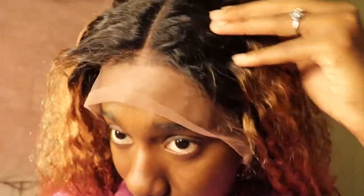I haven't bleached the knots or anything. This is just her right now. I haven't tightened it. I like her. Ooh, she's gonna be pretty. Y'all think I'm gonna look cute with this hair?